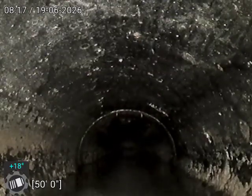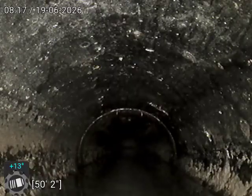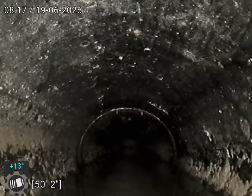Pipe joint in good shape. Pipe joint coming up. Currently at 45 feet. This is the beginning of standing water. The camera lens is outside of the water, and this is the first marked out location, 3 feet 1 inch, 3 feet down, excuse me, in the media room. Pipe joint.